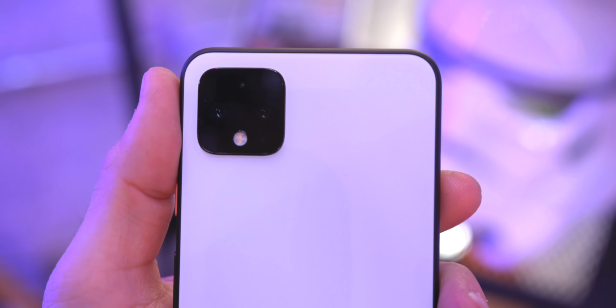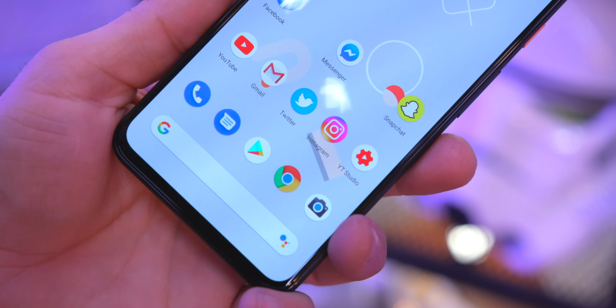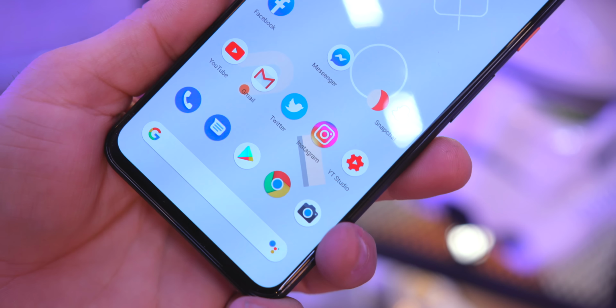I do like the kind of uniform look that we get with this black square camera design, as opposed to having the lenses stick out. That just looks a little weird in my opinion. I'm talking about the iPhone, but I do like overall the design here, even though in my opinion, it's not anything to write home about.